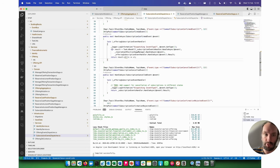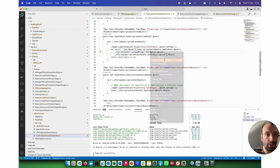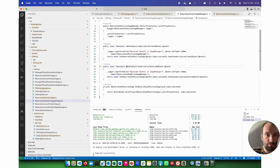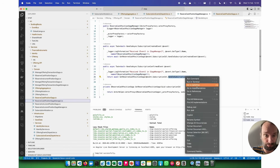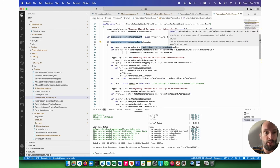And then the event dispatcher for this case is called. So the subscription confirmed event dispatcher. And we have an offering subscription event handler, which just writes to the database. And the other one is the reserve cache position saga manager, which handles our position accounts. So we go to the implementation and we see here that we are getting the event itself, get it from the state, because we need that to get some values like the position account ID and some other stuff that we need.